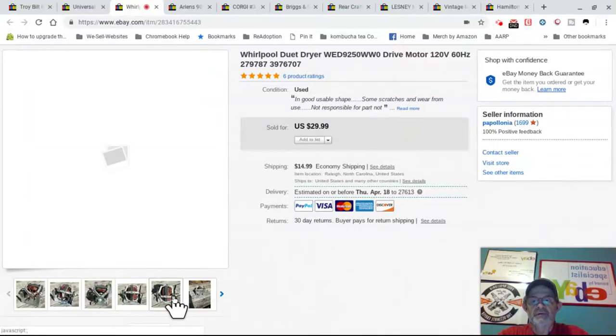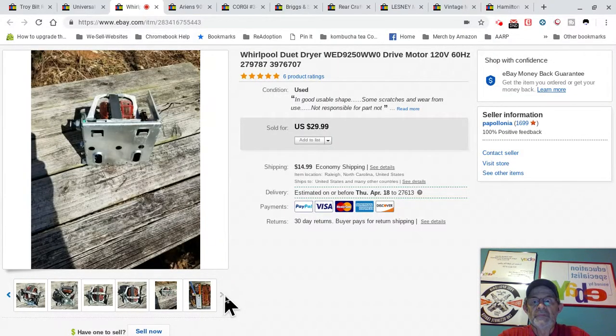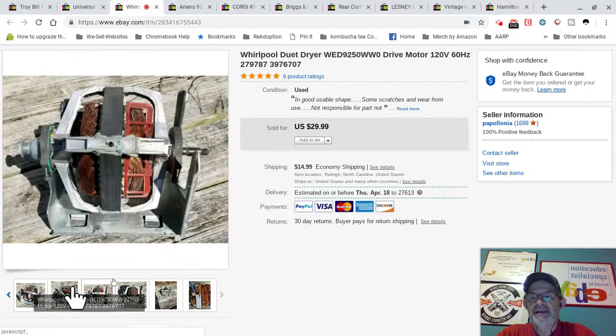Here is all angles of the motor. Now this is a mount. I could have taken this mount off, but I did not. It just wasn't worth my time. And I'll show you, hopefully. Like I just said, I usually have the picture of the dryer model number as the last photo, but I don't again. So there's the motor number, angles of all different sides and everything.